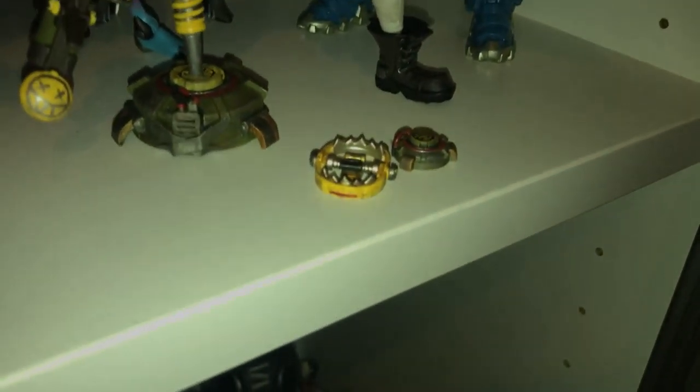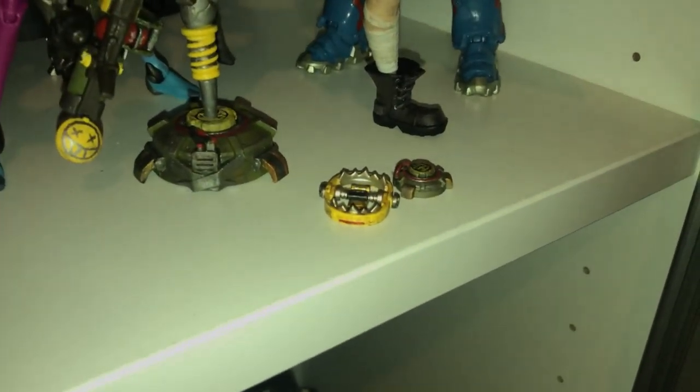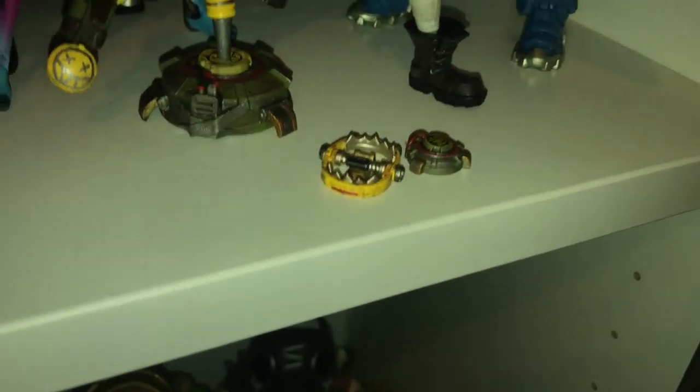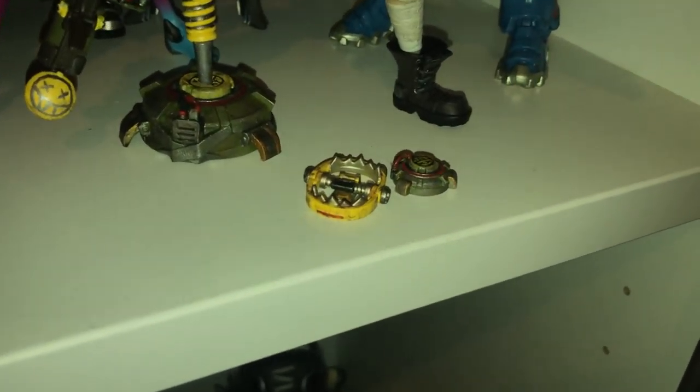And these are the accessories from the Nendoroid version, actually. I just decided to keep them because they're in scale and they look really good. They're also repainted, as you can see.